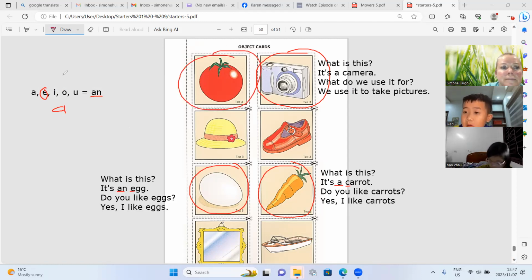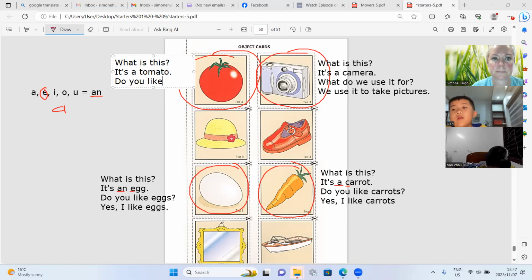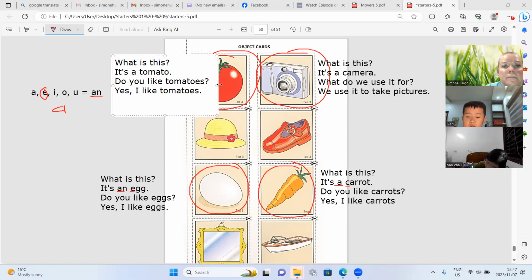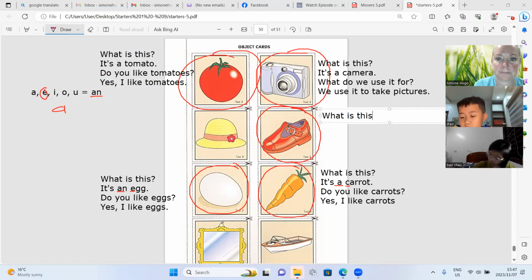Minh Wang, is it a tomato? Do you like tomatoes? Yes, I like tomatoes. Bao Chao, what is this? It's a shoe.